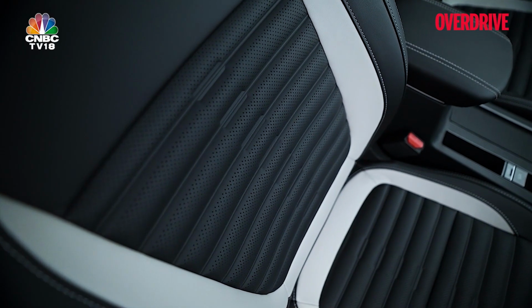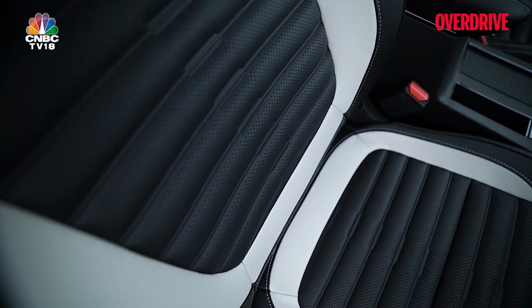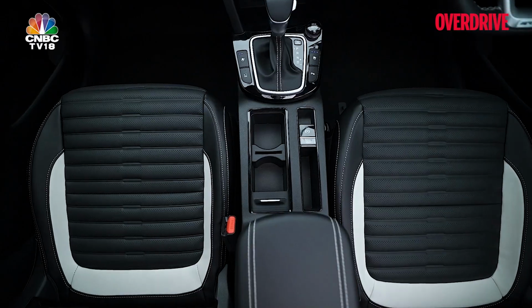The second, if you look at the backrest, it's got this ribbed pattern both on the backrest and the seat squab. And this gives it that very orthopedic feeling of comfort and stability. I believe it makes every drive quite comfortable.